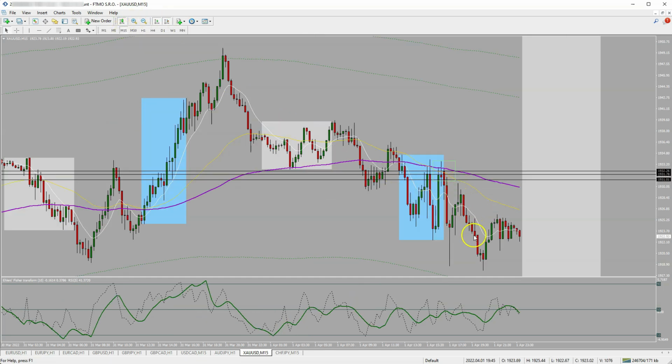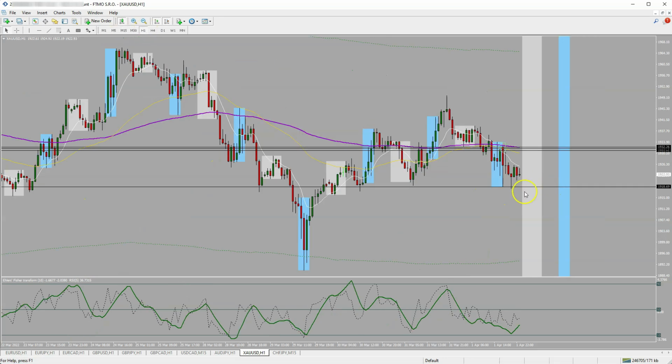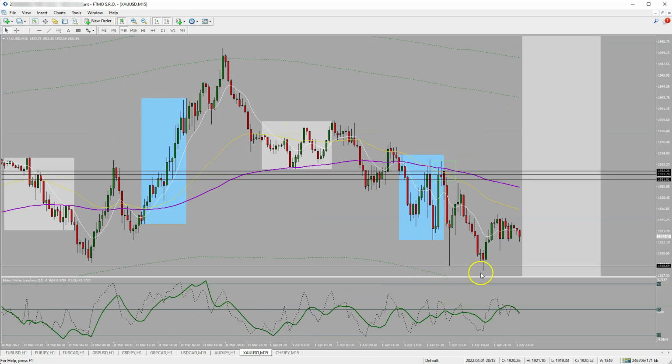And then once it started moving down again, I was prepared, and I told myself, as soon as it passes the bottom of this wick, I'm getting out. 1, because it's Friday. 2, because I don't want it to turn around and go back up on me, which, as we see now, it did. So I'm glad I got out right there.